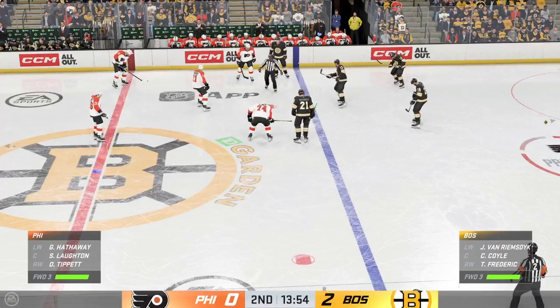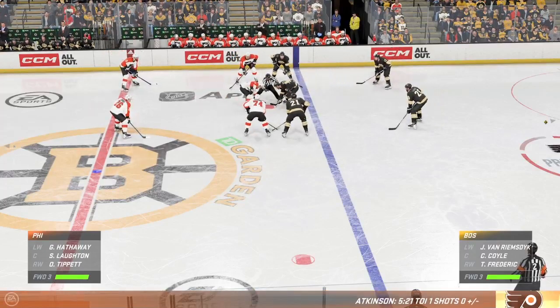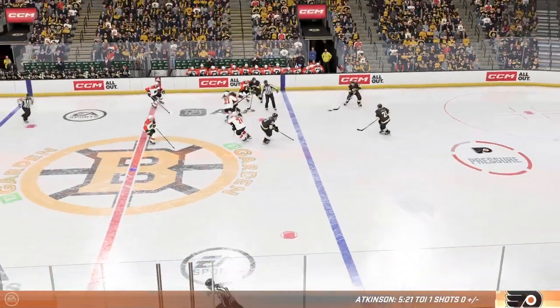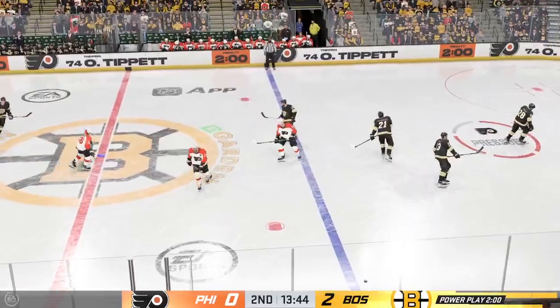Getting closer to the halfway point of this frame. Boston's got a 2-0 lead. The Bruins win the draw here in the neutral zone. Penalty coming up as the play's blown dead.